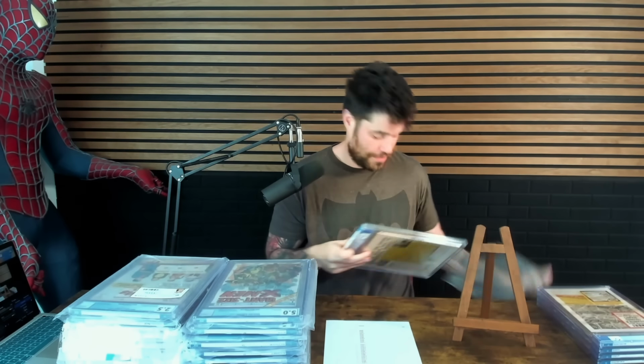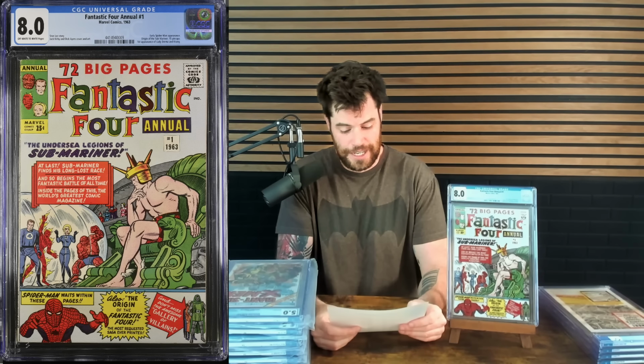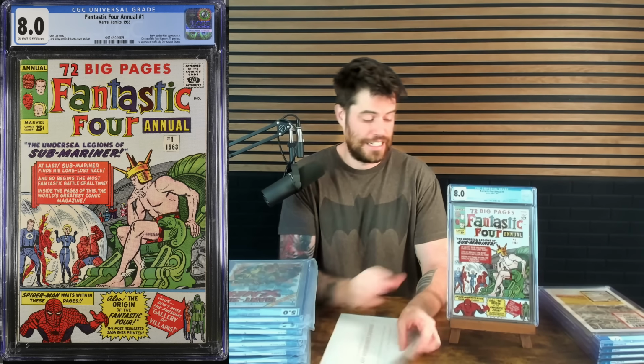Nonetheless, this book came, I thought it was 5.5, came back 6.0, $19.99. I got a lot of books, so I'm going to go a little faster here. Fantastic Four Annual #1. I have to stop telling you guys stories. Came back grade 1 for $19.99. But I don't know, maybe I just love telling the stories and you guys don't really care.